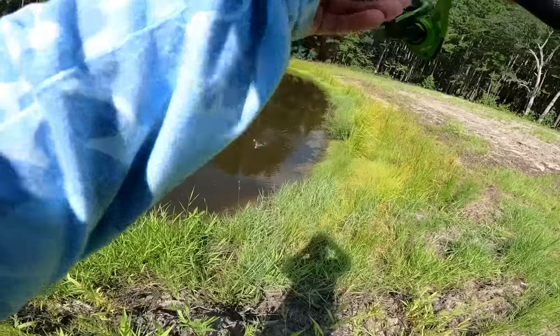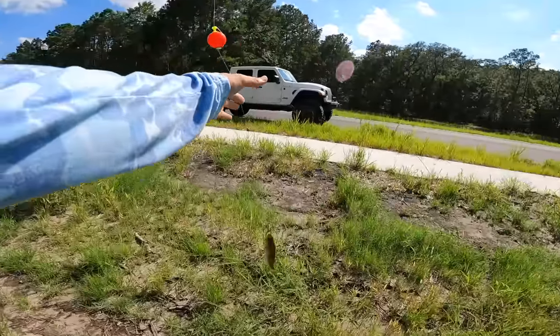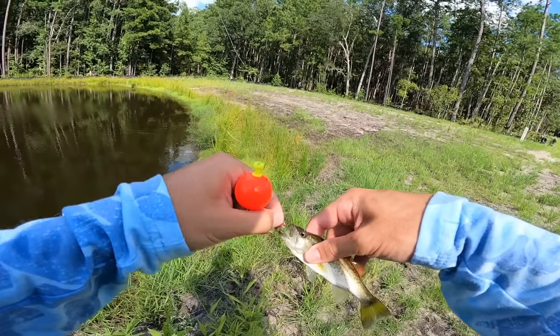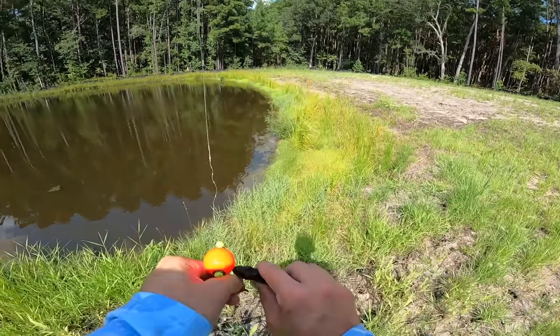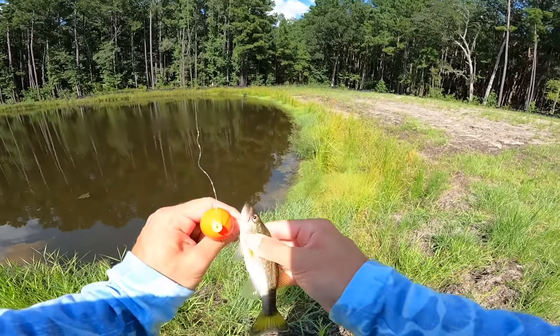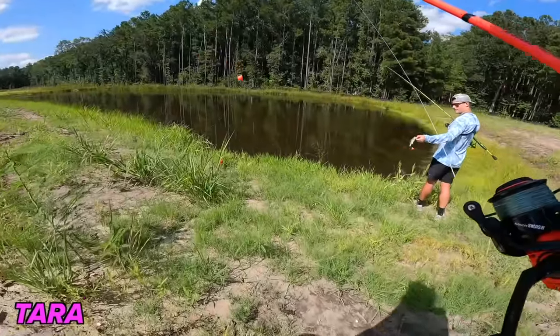There we go. You're not going to believe it. It's another, no, it's not the same one, but it's literally another baby bass. It's crazy, guys, because we caught so many bluegill and even a couple warmouth in this corner last time. And now we're not getting as many bites, but we are getting bass bites. So maybe we need to fish a different spot here. We're on the nursery of the bass, a little pre-K over here.